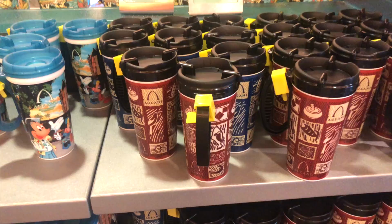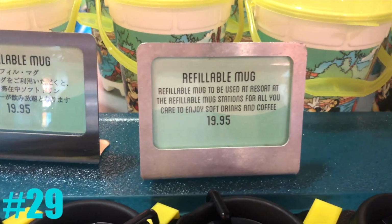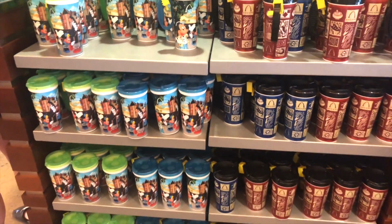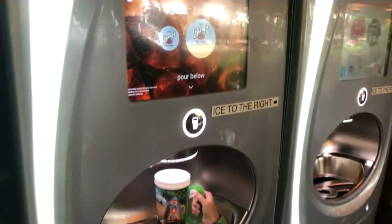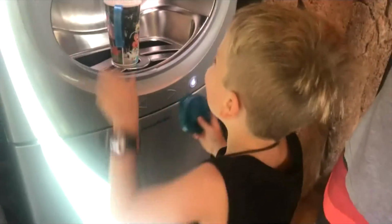So again, that's another thing you have to remember to do if seeing the characters is a big deal to you or your kids. Okay, now it's time to talk about the refillable mugs. You guys have probably heard about this tip. You pay $19.95 per mug, and you can refill it as much as you want during your stay at different drink stations located across the resort. If you are a soda drinker or a coffee drinker, this will save you a lot of money versus paying for drinks every time you want them, and it also acts as a souvenir because you can take the mugs home.